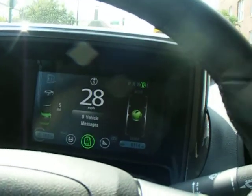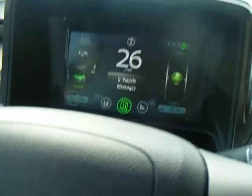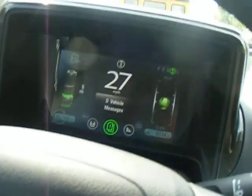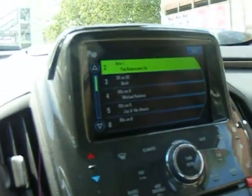As you can see, I'm doing very well within the city, and driving well. I still have 5 miles on the battery, which is fantastic. We charged at a Walgreens on Halsted and Monroe. They have a charging station, so we went and did some of our shopping and got to charge there. We have some pictures that we'll put up on the blog. But that's about it. That's my review of the Chevy Volt.